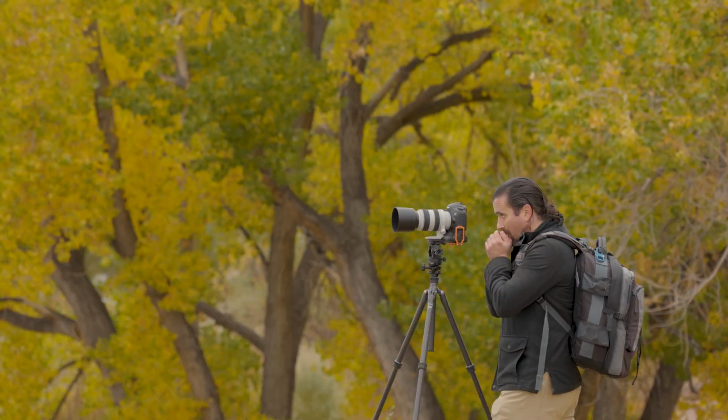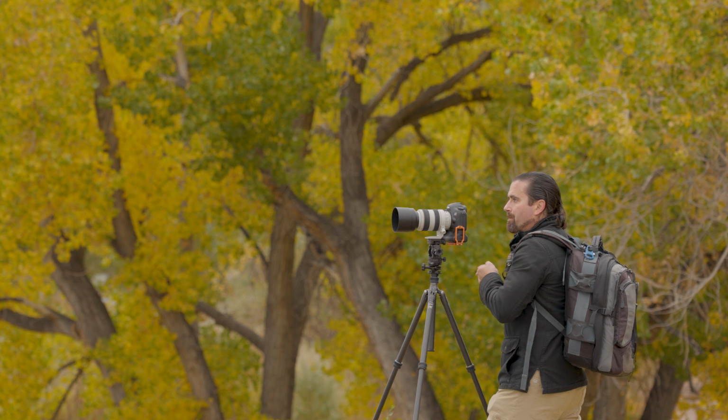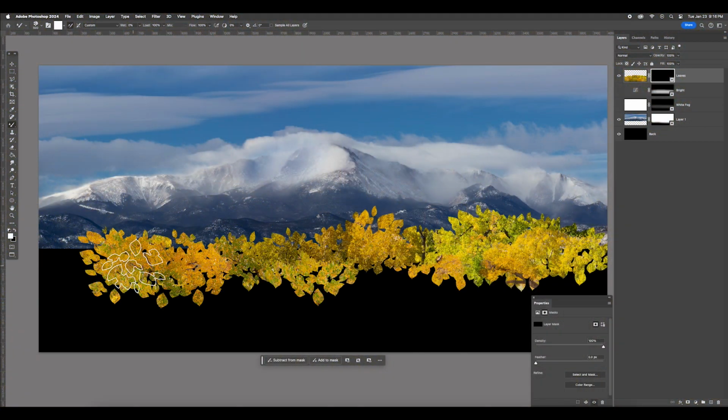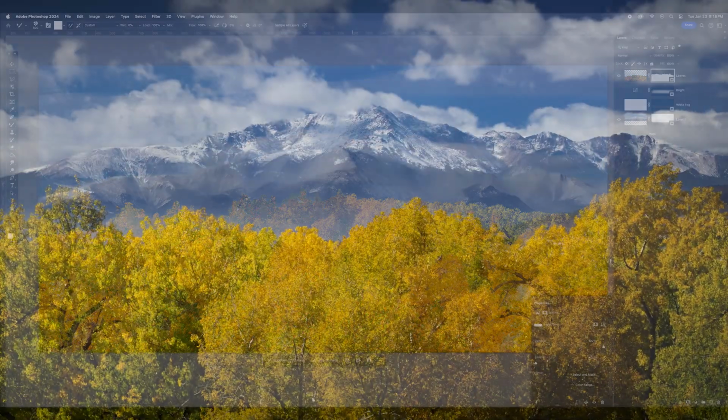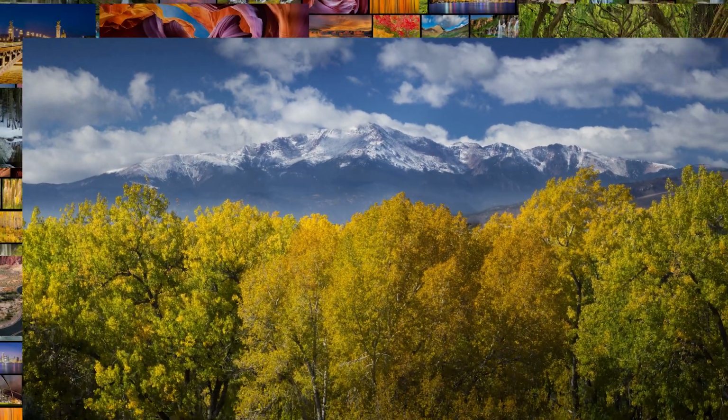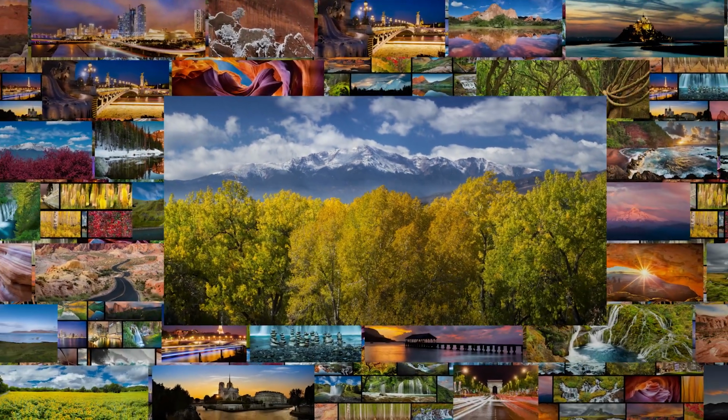Coming up, we build a landscape photography composite of the mighty Pikes Peak during fall colors. This project has been 6 months in the making, and it all comes down to a surprise ending that you don't want to miss.